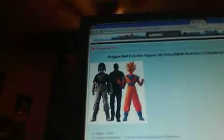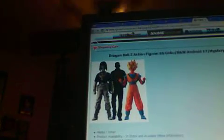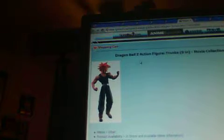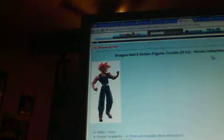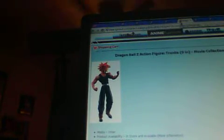Next is Android 17 and Super Saiyan Goku and a mystery figure, and again it's $10. Here's a little bit more expensive, and it's kind of weird because they're about 3 for $10, but here's one figure for $14. It's a Dragon Ball Z action figure Trunks 5-inch Movie Collection Series 18. And it's pretty beast looking. That's why I emailed it. You can see his muscles, his great Super Saiyan hair.